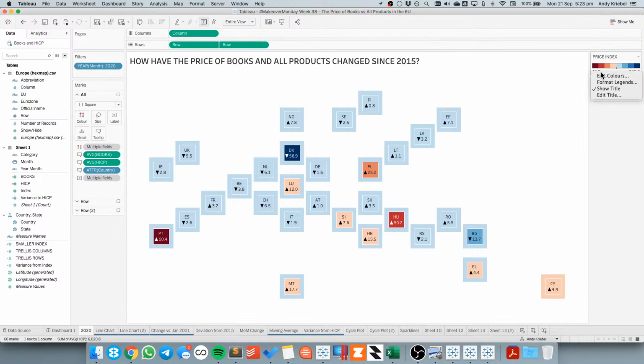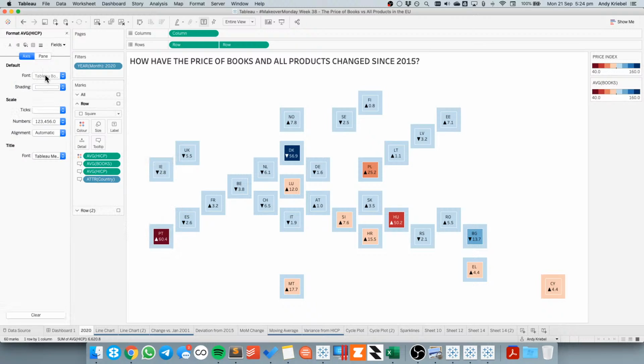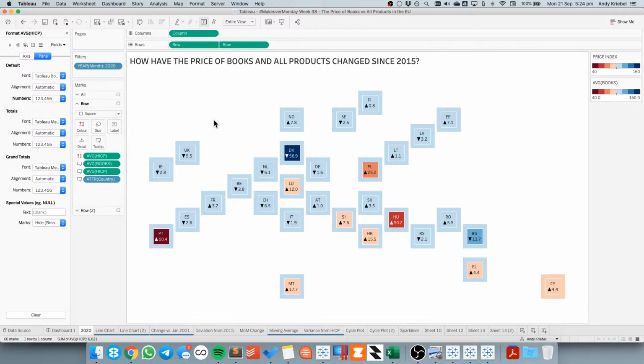I don't really like the formatting of this. So format, see, it doesn't let me change the number format. So if I go to, I think HICP, so format, and then I think I want to do it on the axis. No, let's do it on the pane. Number. Okay, there we go. But when I hover over, it's now a whole number. Ugh. Yeah, I think I need to, ooh, that's not right.